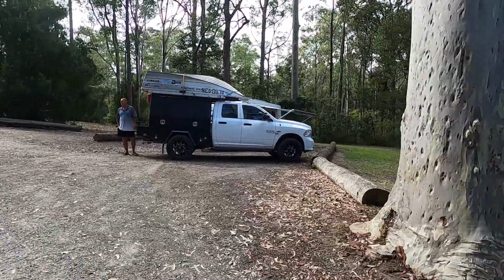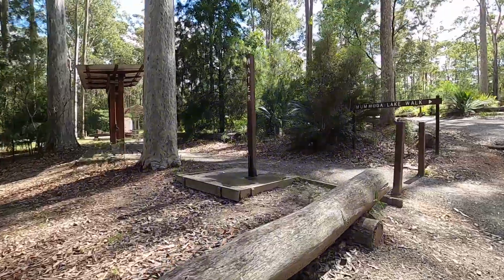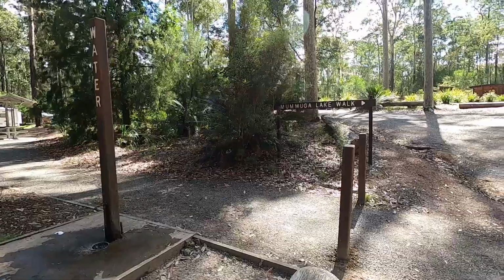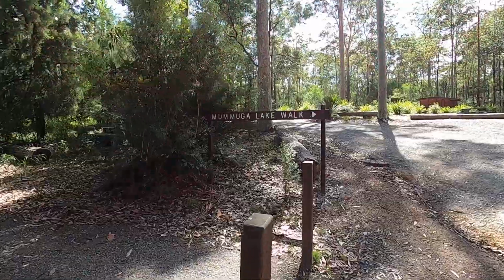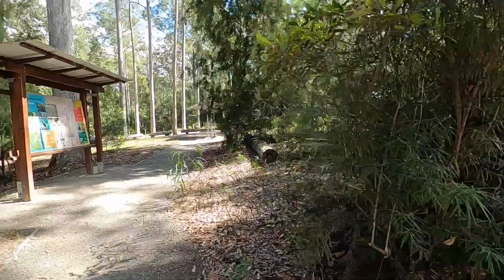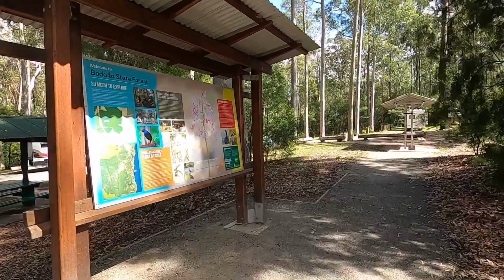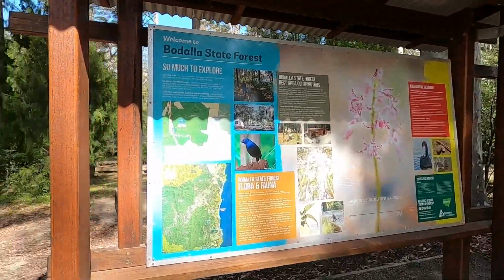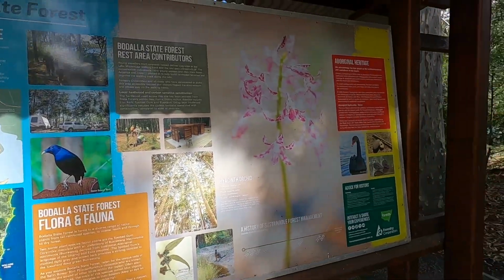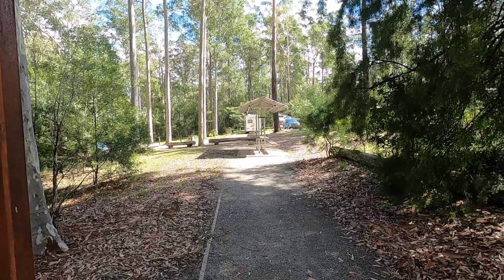Pretty happy with our spot. It's nice and level, big. There's free water here as well. That's great. Also a lake walk. I think it says it's approximately 1.5 hours walk to complete. Yeah, most of the sites are nice and level. You can get a good amount of room.